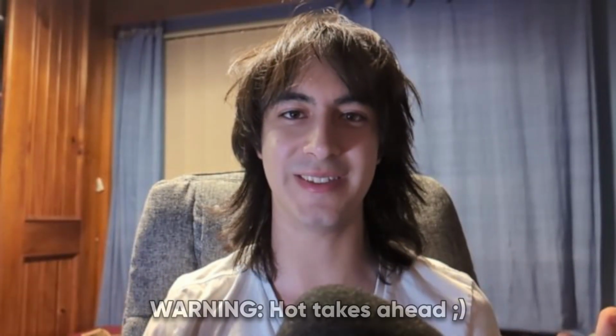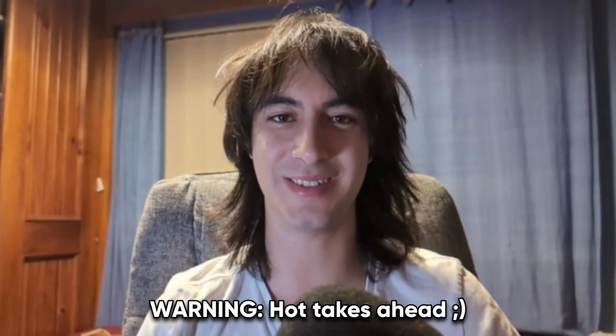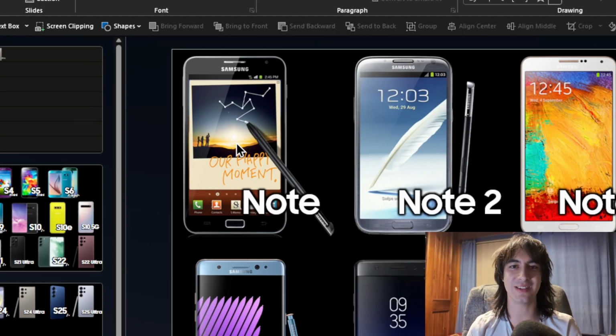Which, while we're on that topic, just remember that this tier list is my opinion. If you don't like it, go make your own tier list in the comment section down below. Okay, enough yapping, let's get into the Galaxy Note phones, starting with the Samsung Galaxy Note.